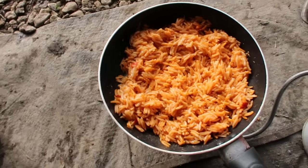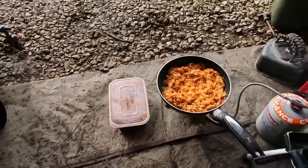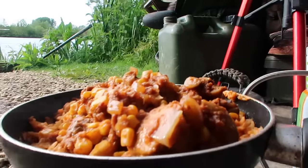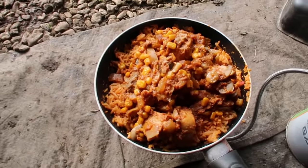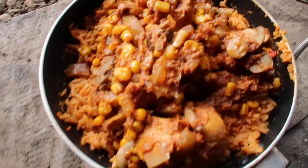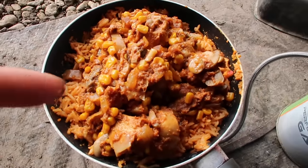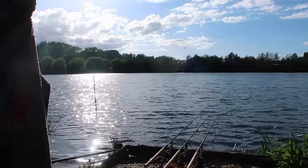Hopefully, I don't have an overflow. I'll keep you updated. I'm going to have to mix that really carefully, and I'll keep you updated in a little while when this is properly cooked through. But it looks absolutely lovely, Trev, mate. Look at that, boy. Wow, don't get much better than that, does it really?